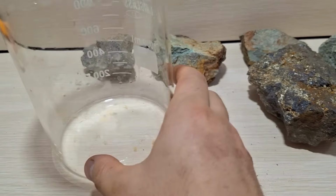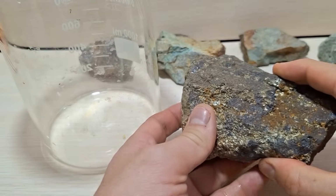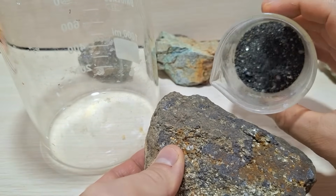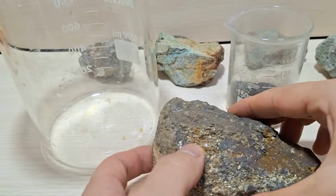I have crushed some of this stone and now begin the experiment. Please note that your minds may differ from this one. I still do not know what sulfates are hidden in this mineral and I decided to start the experiment in front of the camera and show the result.